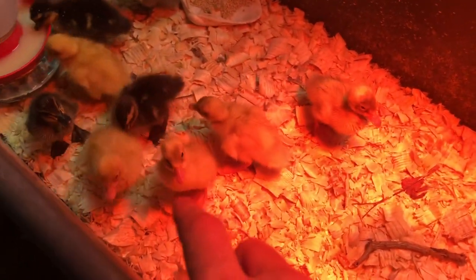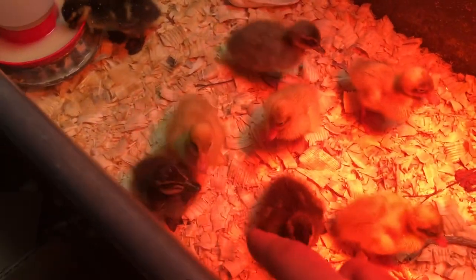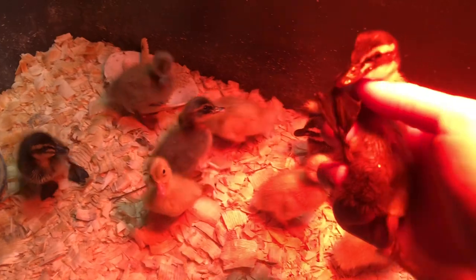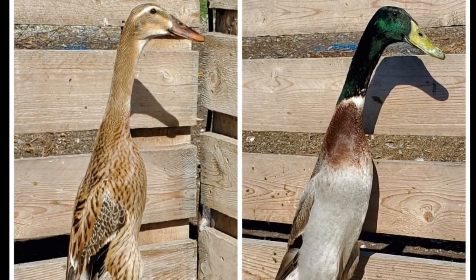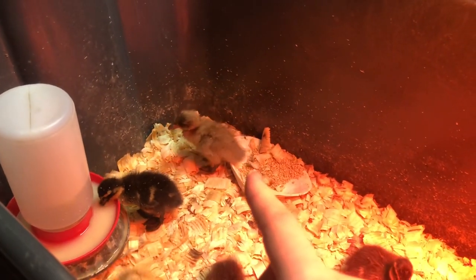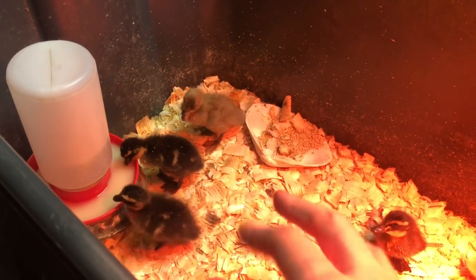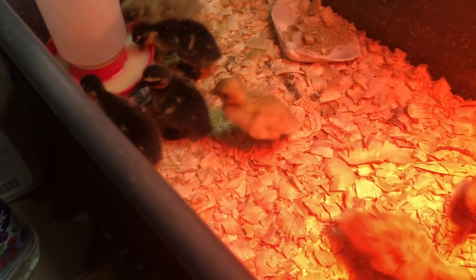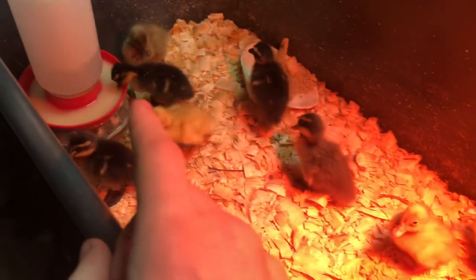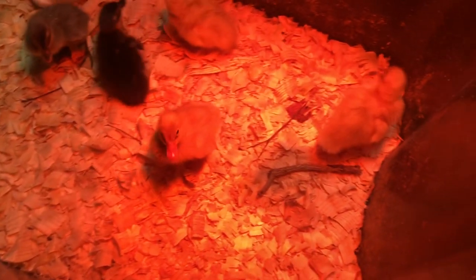These little yellow ones are fawn Indian runner ducks. These ones right here almost look like little mallards, which is pretty much what they are. You can call them gray mallard Indian runner ducks or just mallard Indian runner ducks. There's also one blue, as they call it, which is just a gray one with a light blue tint when fully grown, or chocolate, I'm not sure. Either way, I have 4 of the mallards, 5 of the fawn, and 1 gray or chocolate, whoever he is. But yeah, they're all happy and healthy.